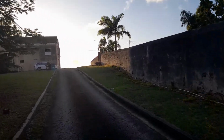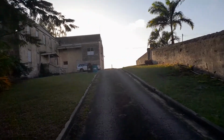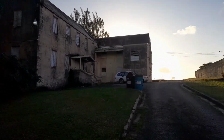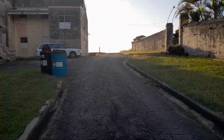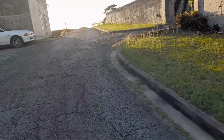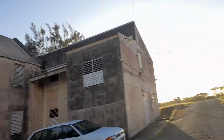And this was once St. Thomas Primary School, which is now the church hall, the center for church activities. Then back down to the driveway. As I said before, St. Thomas Parish Church is situated along Highway 2A, best referred to as the Round the Map Highway. This is the church hall here.